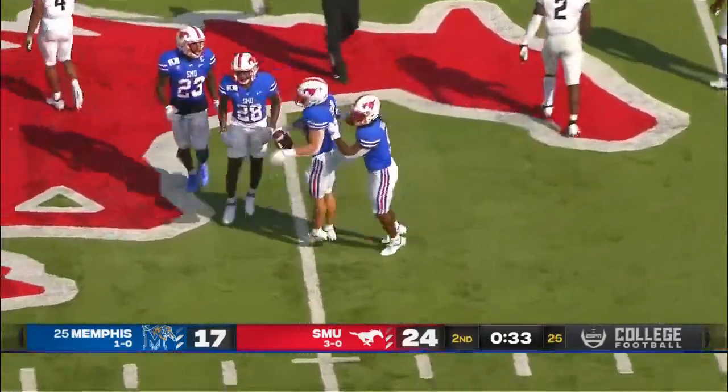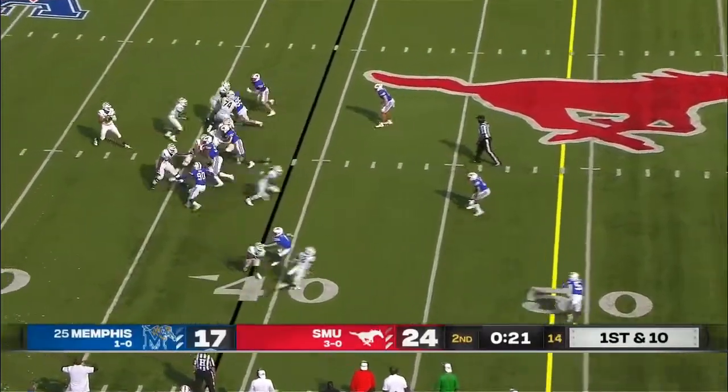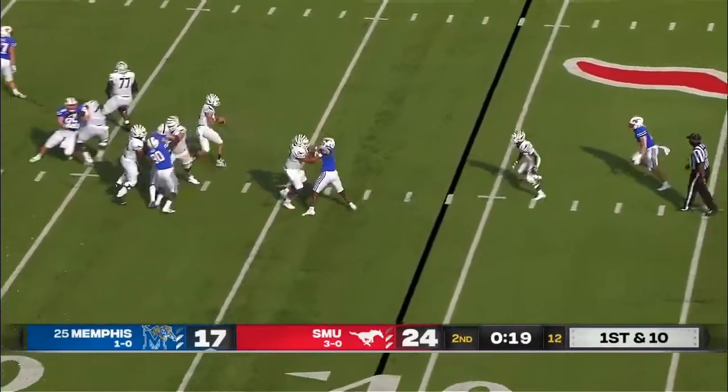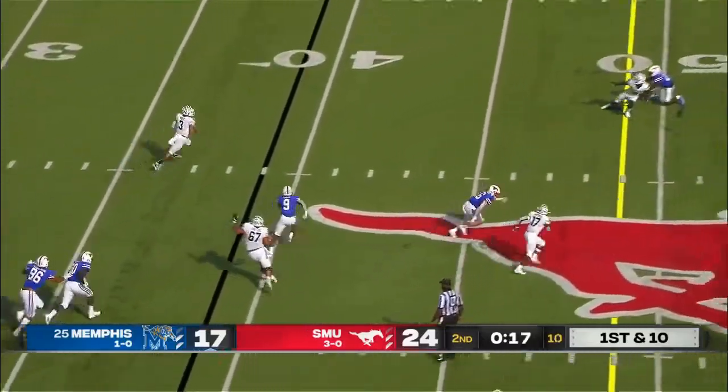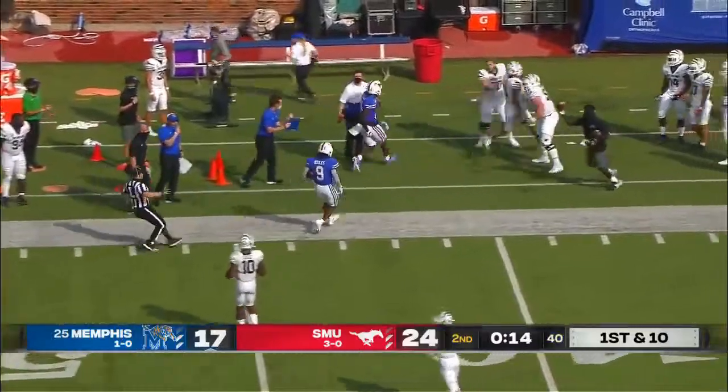And now SMU with 2 timeouts. 2 timeouts left. Wild finish to this first half. White on the run. He's got a first down and gets out of bounds.